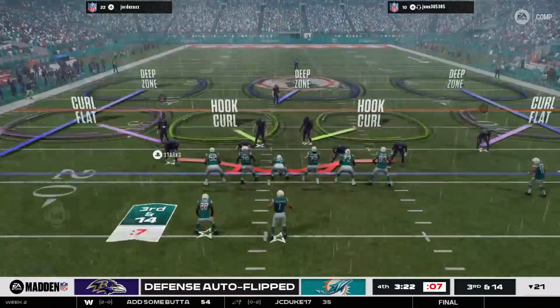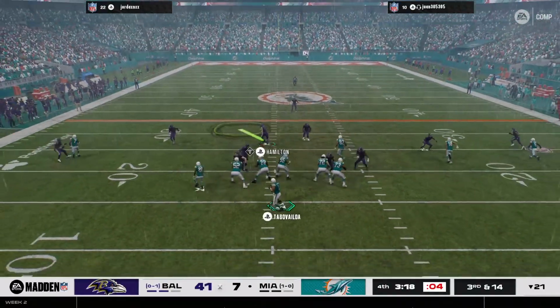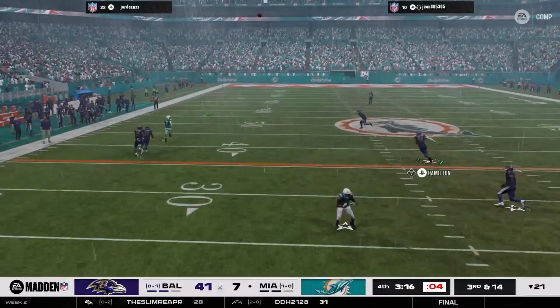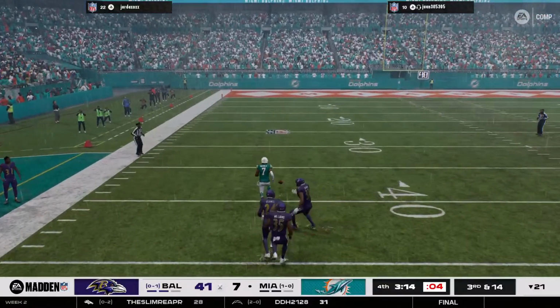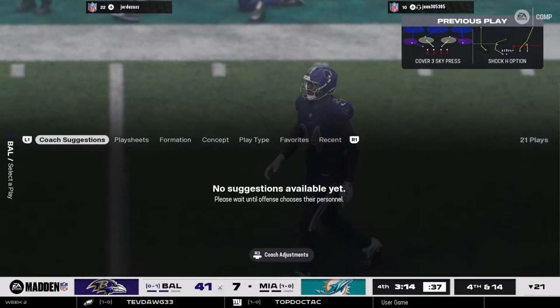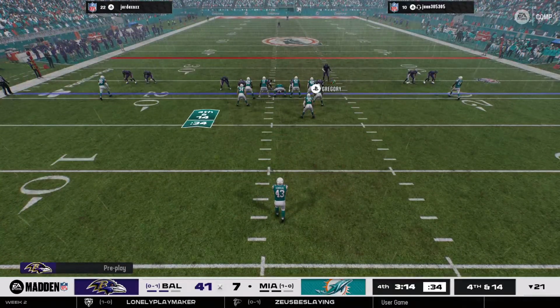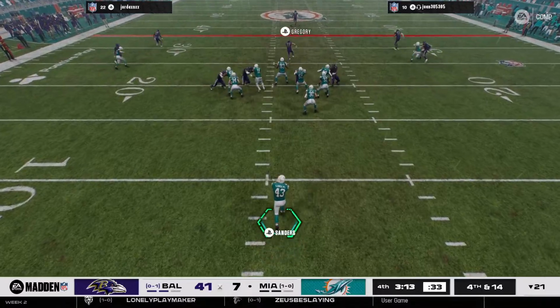Let's see what they went with on 3rd down. Tagovailoa now from the gun. He's trying to push the ball downfield. And he makes the throw. No, he didn't hang on. It falls incomplete. Trying to find Jalen Waddle. And they're going to be stuck with a 4th and long.